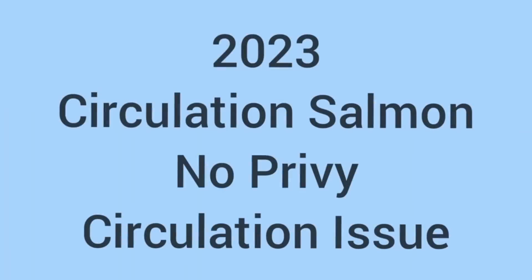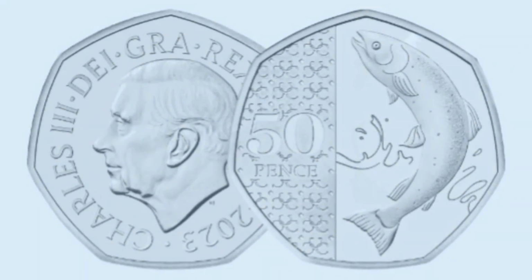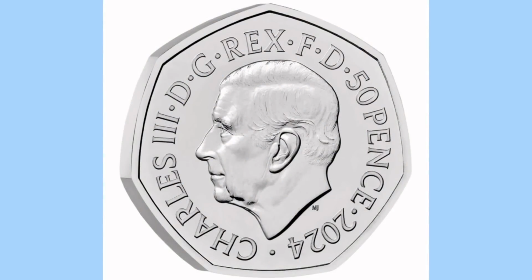And this was a year that did circulate, with a mintage of 200,000. They can get to the rarest 50p in circulation, so definitely one to look out for, the 2023 with no privy mark. And it is actually rarer than Kew, like I say, and sells for over £100 usually, trading hands for between £100 and £130, so a massive price tag for 50p, so definitely one to look out for.